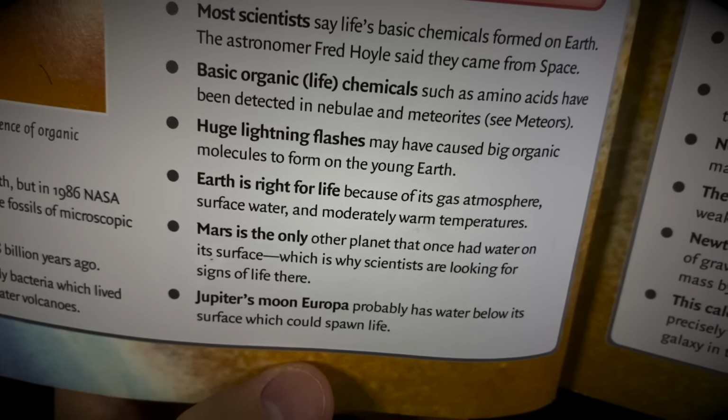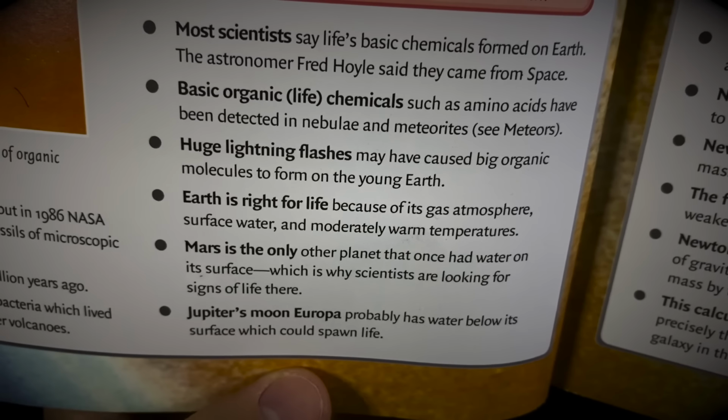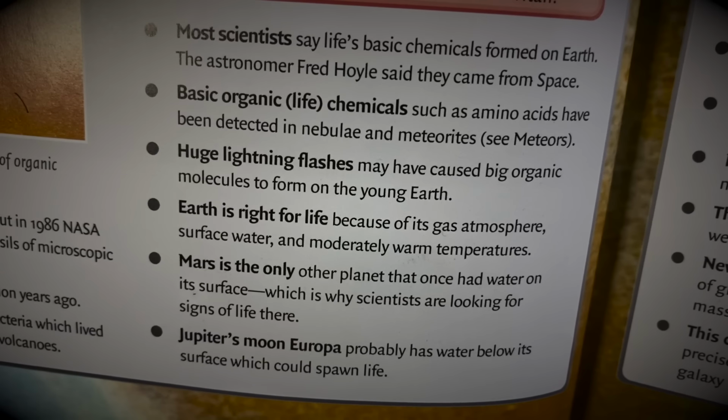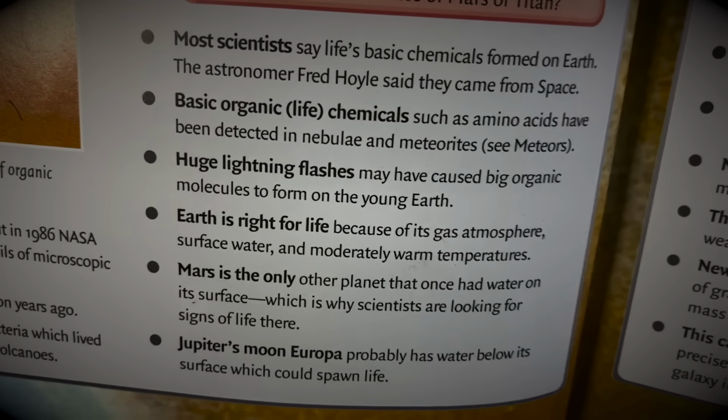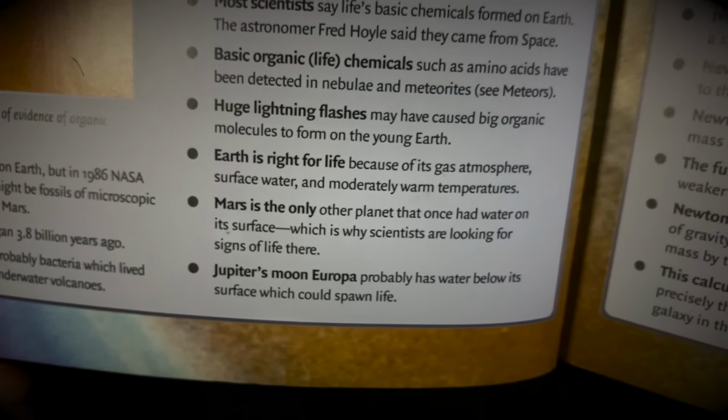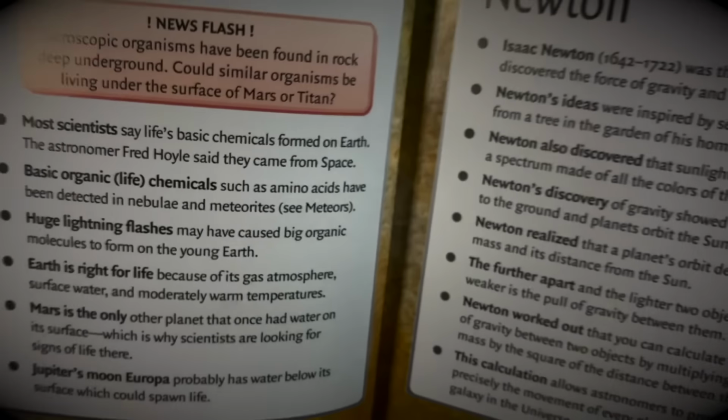So Mars is the only planet that once had water on its surface, which is why scientists are looking for signs of life there. And there we go.